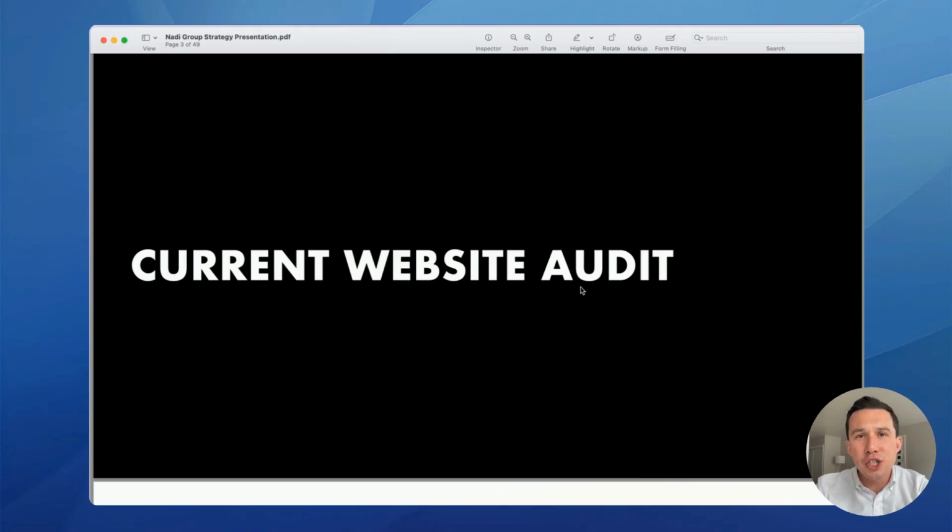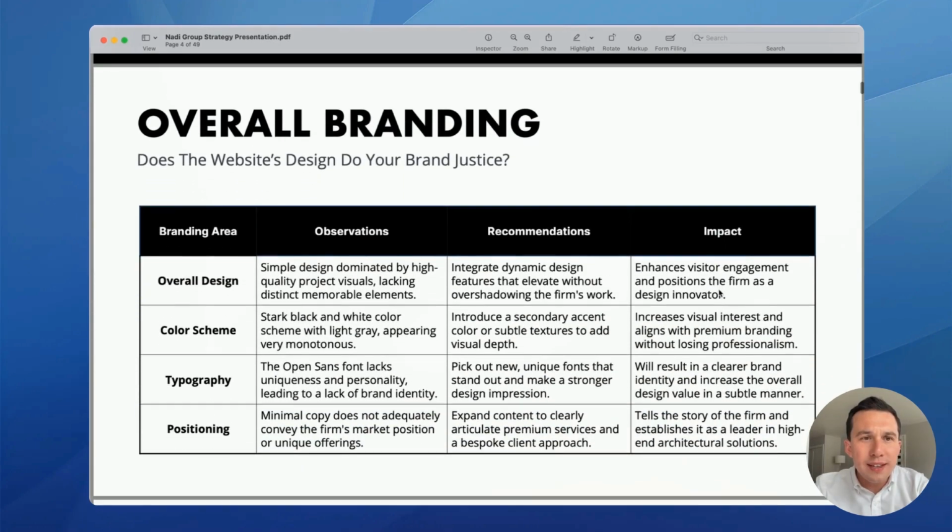This way, we just have a shared understanding of the current problems the website has and what we are going to be proposing in the next phase, the design phase, in order to improve the website, not just from a visual perspective, but most importantly, from a marketing and lead gen perspective. So that is why I start with the audit of the website. There are a couple of key areas this covers.